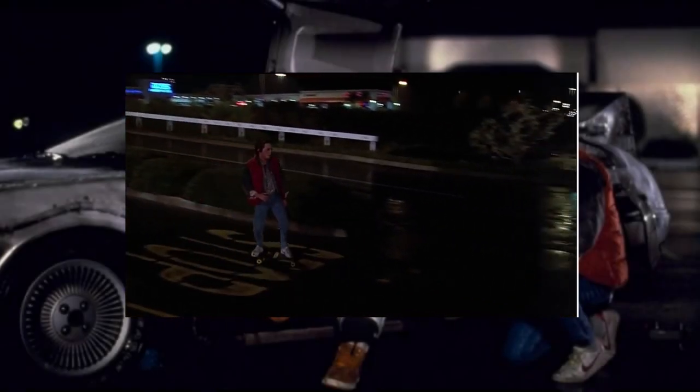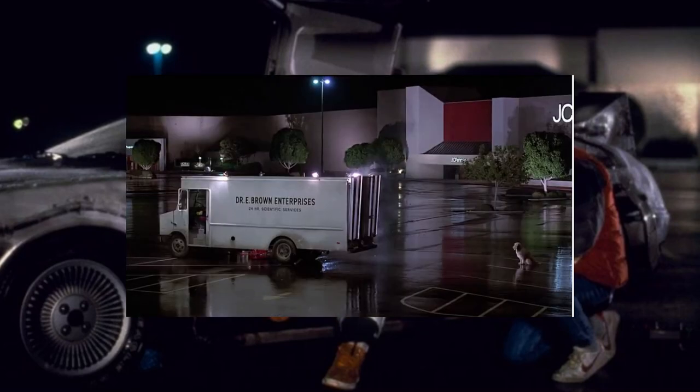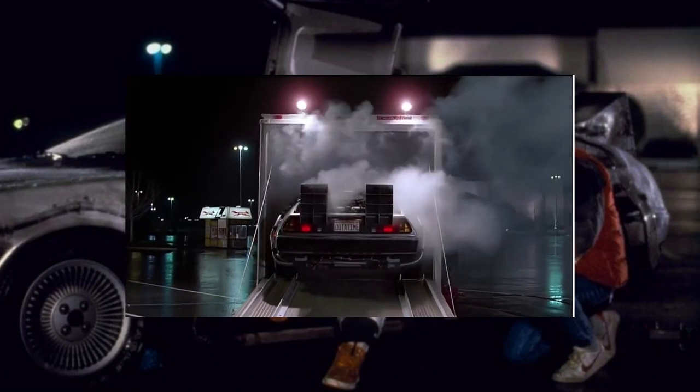It was in the parking lot of a mall, which in the film is called Twin Pines Mall, where the first tests with the time machine took place. The parking lot remains almost unchanged.